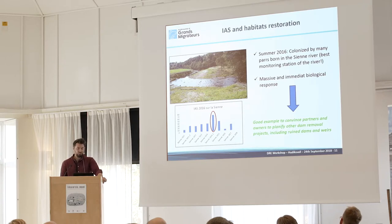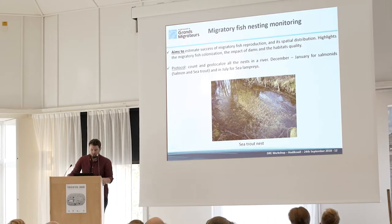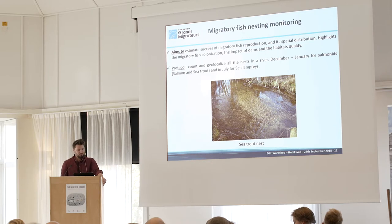So it was a good example to convince partners and other owners to plan dam removal, including on ruined dams or weirs. Another protocol, in Normandy, each year we count the fish nesting.